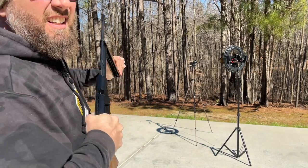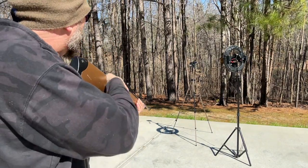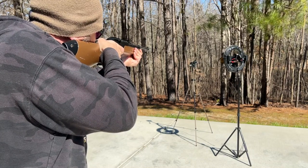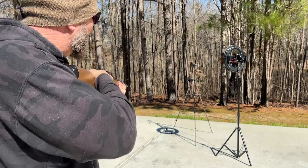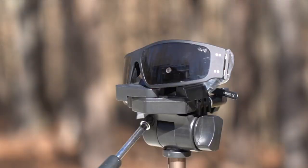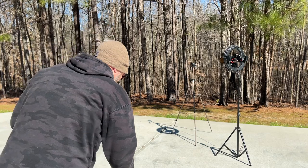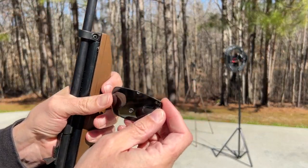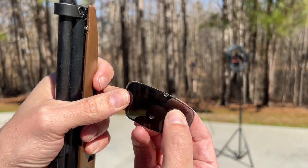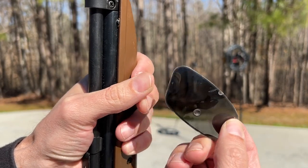Let's do two more, 13, 14. No idea what the FPS on that is. Probably approaching 700. Oh! So I hit it right on the top right there, but it did not go through. Your eye would have survived.